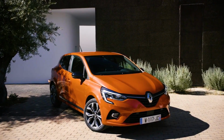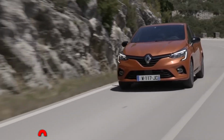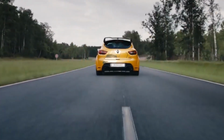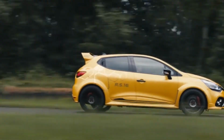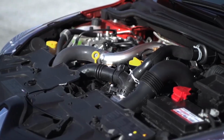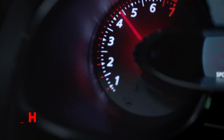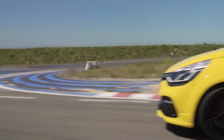At number 8, the 2019 Renault Clio RS, starting around $20,000. These cars originally cost around $27,000, but depreciation drops them to $22,000 now. Renault put a 1.6-liter turbo 4 under the hood that makes 200 horsepower and 192 pound-feet, paired with a 6-speed dual clutch and optional cup chassis for track days.